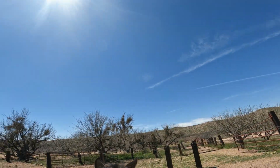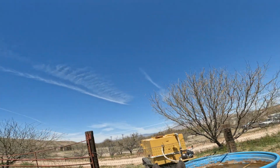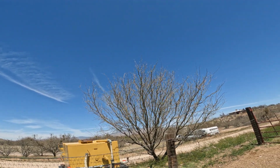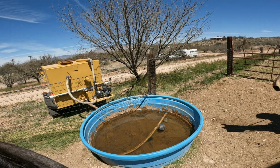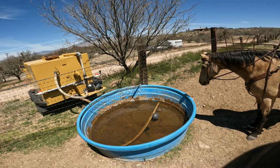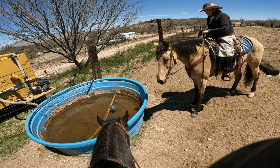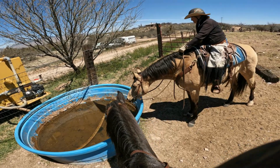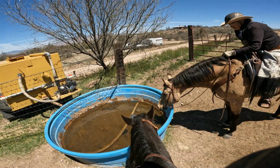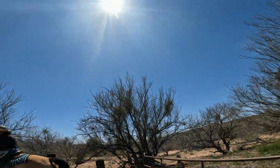Okay. Oh, I don't know, Meg, that looks pretty nasty. Let's see if he even wants it, because it does look pretty nasty. What do you think, Nugget? Nugget's like, I don't want that. No. What are you, nuts? The water itself doesn't look too bad. Come on, no. He's trying to rub this thing off. Yep. No. Okay. All right.